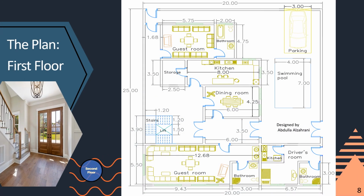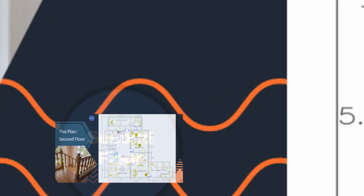And as we can see here, the first plan design, we have two guest rooms. We have a dining room, kitchen with the storage room, and a driver's room. For the outside, we have parking and a swimming pool.